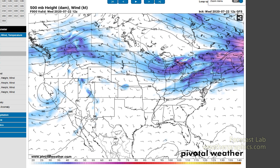Let me get rid of that little cursor readout. Okay, so high across Colorado, a ridge onto the east coast, and then it looks like kind of a pressure weakness in Texas. It's kind of hard to see looking at this, but let's break this up by looking at the actual streamlines.